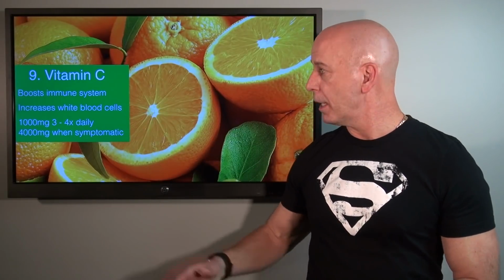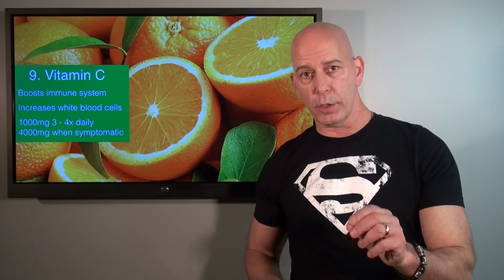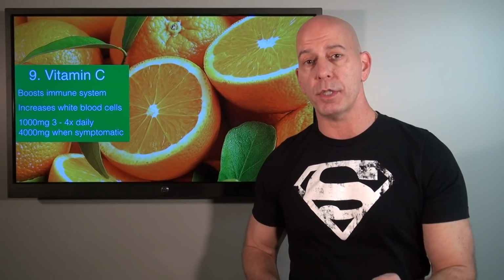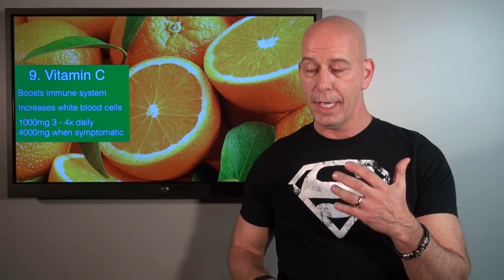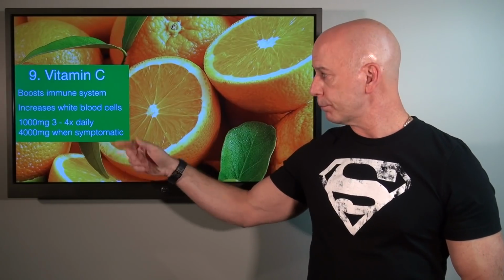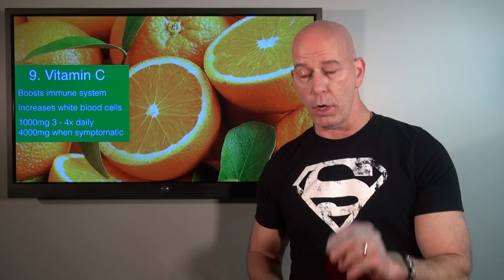Number 9 is vitamin C. Well, vitamin C, of course, is going to be on this list because it is such a powerful antioxidant. It is known to boost the immune system. It's known to increase white blood cells. Now, I'm not going to get into this one so much because everybody knows about vitamin C. But if you're on a regular dose, you're going to take about 1,000 milligrams a couple to a few times a day. But if you're exposed to something, or you think you are, or you're starting to show signs and symptoms, then I would up it to about 4,000 milligrams and do that maybe a couple of times a day, once, twice, see how it works for you.